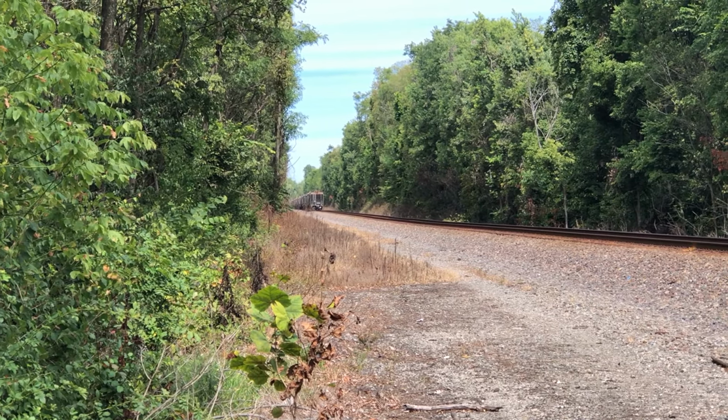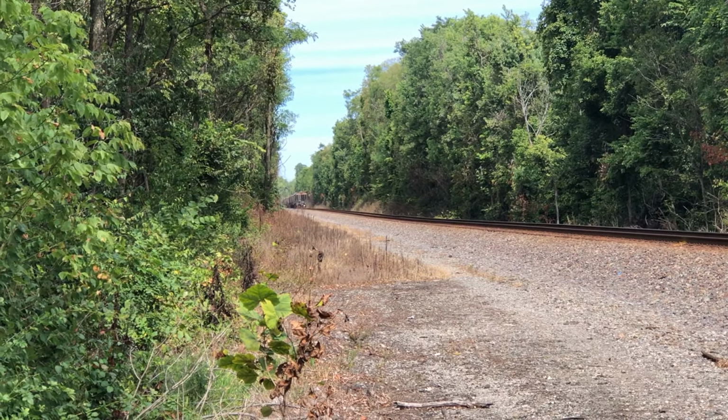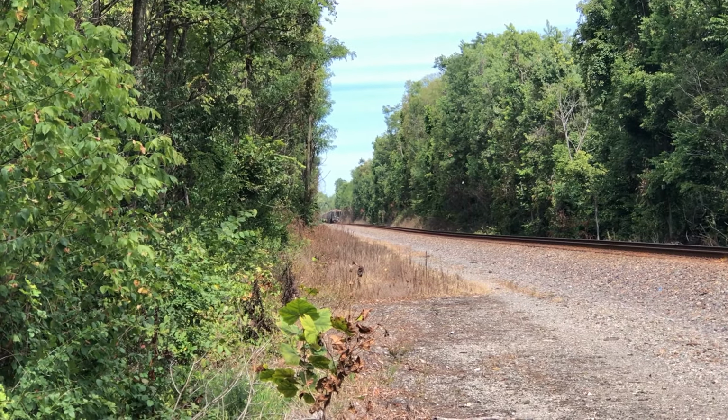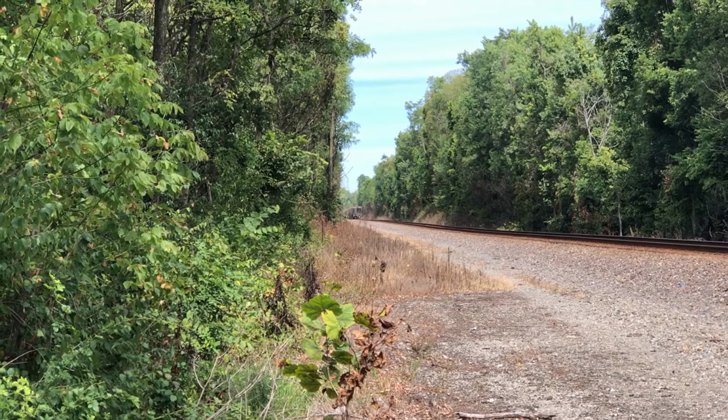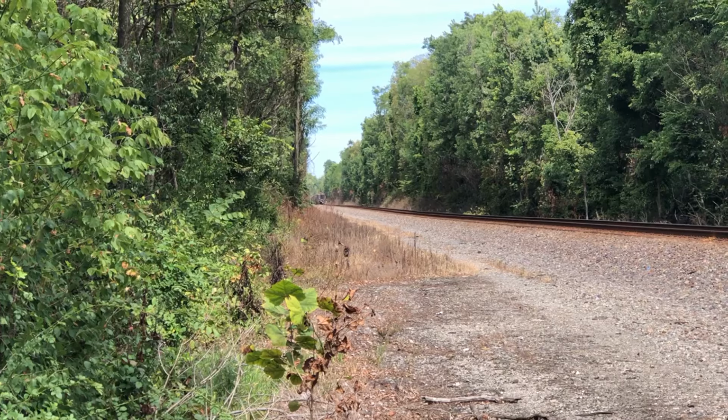Right. Well, hey, let's see what happens. And they're cruising them through here now, so good chance we're going to get some more. May have to head up to the Gaines house here in a minute, which is right up there about where the end of that train is right now. All right, hang around.